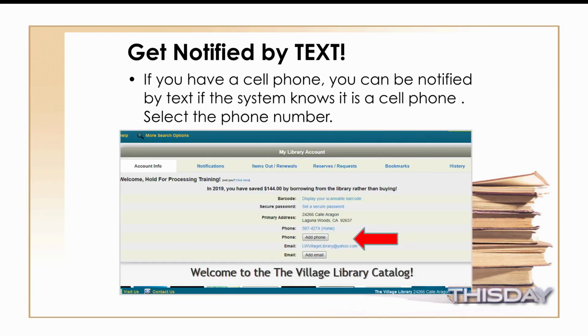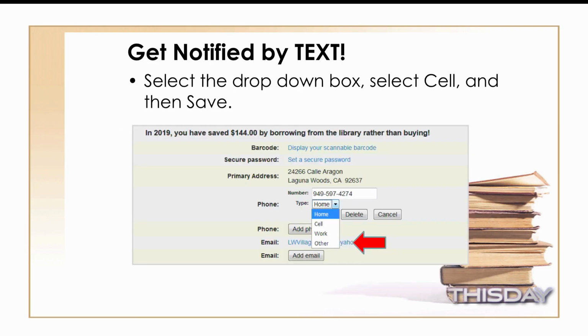Then it'll come up and say my account. So click my account and this screen will appear, which has your information on it. Now this is a library account. But if you go down to where the phone number is, it's blue. You click that and you'll get this screen and you have to pick cell. The system needs to know that it's a cell phone, and once it knows, it gives you options. So all you do is click cell, and right under that there's a button for save, and then you're set.